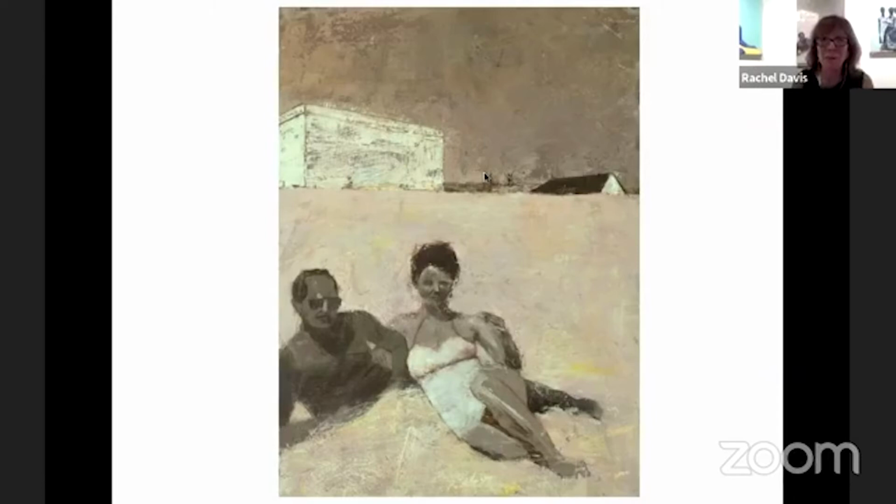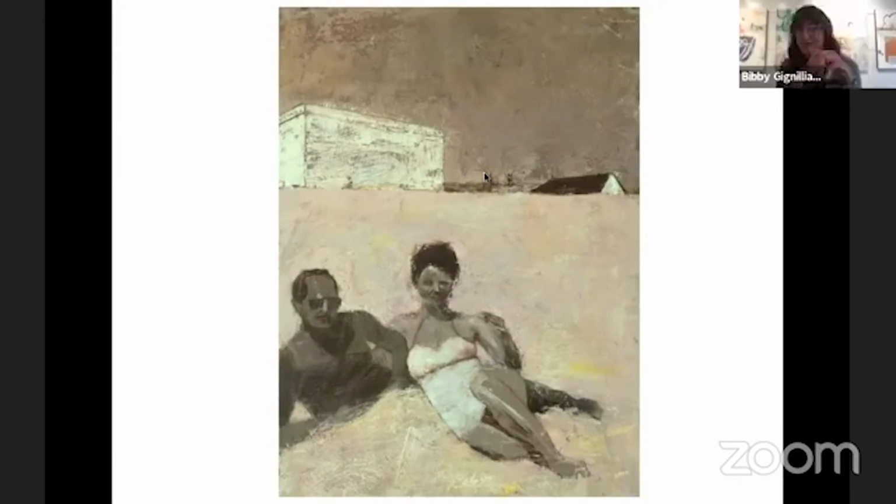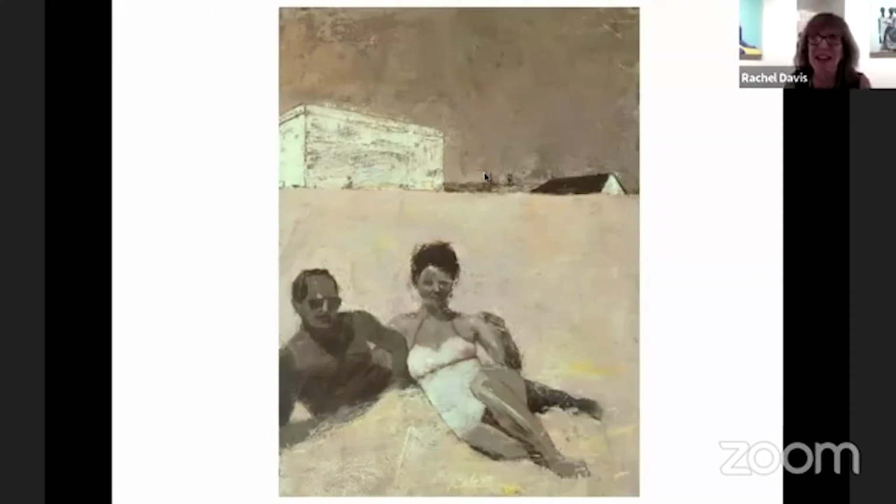I had a couple of people who just wrote to me. A couple of people bought prints of this one, and somebody else just texted me that they bought a print of the one with the car, which is cool. Love it. What kind of car?